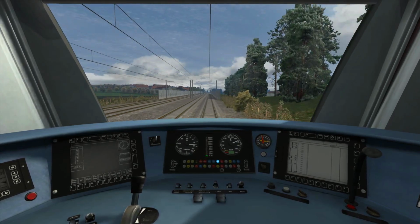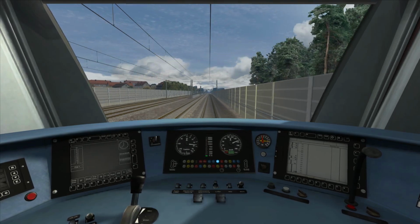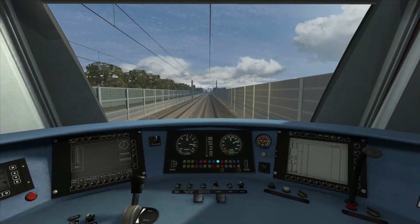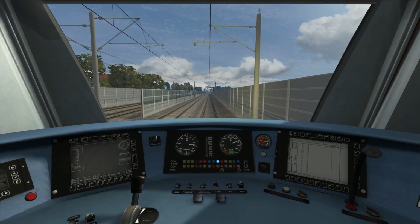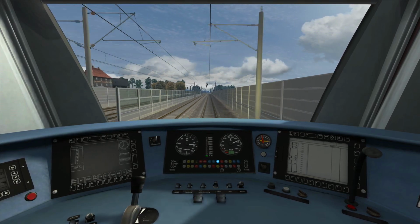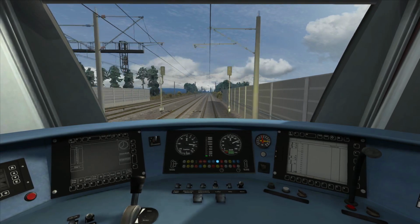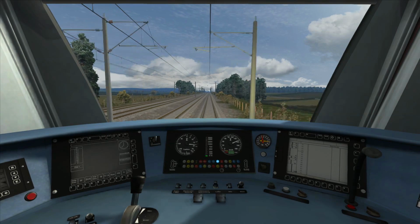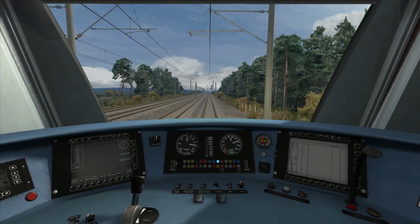We're going to go through a number of stations which are going to get gradually closer together as we get towards Munich. After Mammendorf station, which is in three stations' time, we will then enter, I believe, the S-Bahn area. I believe that's the furthest reach of the Munich S-Bahn. I could be wrong, but I believe that that is the case.